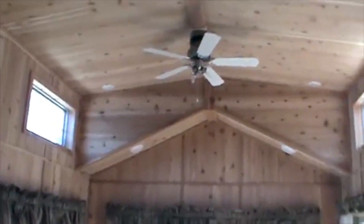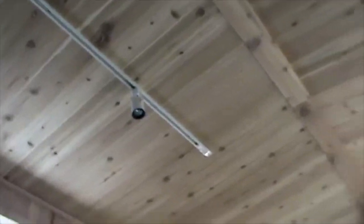dishwasher, ceiling fan, track lighting, couple coat closets. Show you, this would be a pantry, nice little pantry, space for a vacuum cleaner, nice tall closet, coat closet with the closet rod. There's the shower, which will have doors on it.